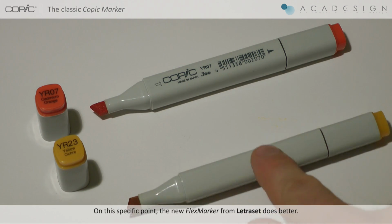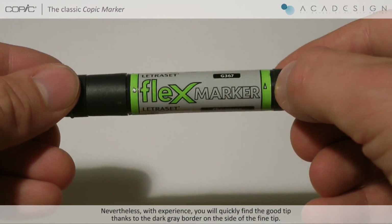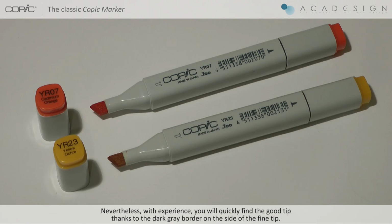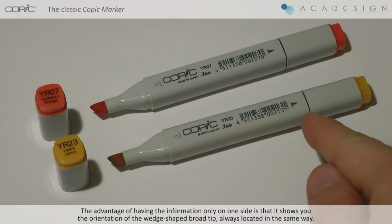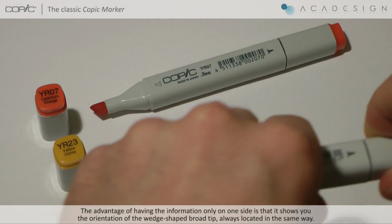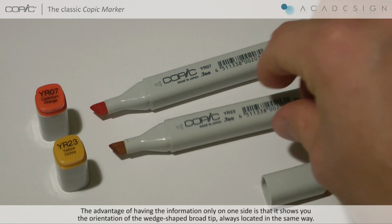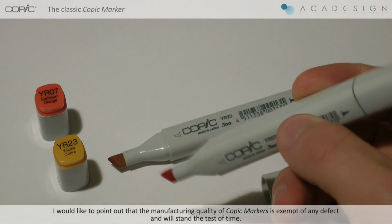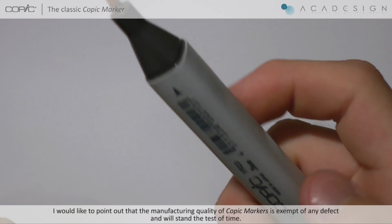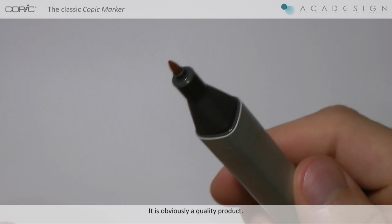On this specific point, the new Flex marker from Letraset does better. Nevertheless, with experience, you will quickly find the right tip thanks to the dark grey border on the side of the fine tip. The advantage of having the information only on one side is that it shows you the orientation of the wedge-shaped broad tip, always located in the same way. I would like to point out that the manufacturing quality of Copic markers is exempt of any defect and will stand the test of time. It's obviously a quality product.